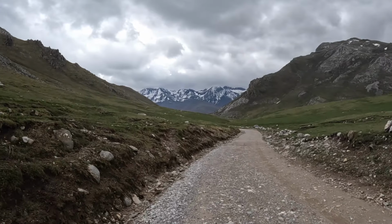At this point we're about halfway around, and it's got a great valley shot going down. There we are.